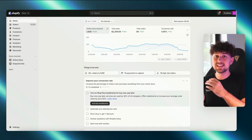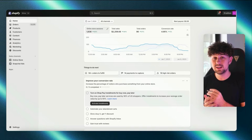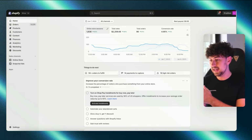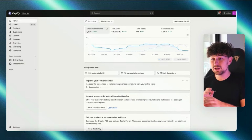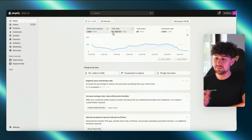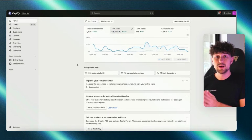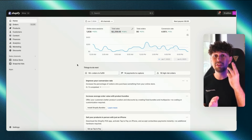We'll get into this later in the video, but a 4.9 conversion rate is an insane conversion rate, especially for clothing items. And the fact that this was built by AI, our whole storefront, is even crazier. So we'll get to that in a little bit. Let me just do a quick refresh check for you guys so you know we actually completed the challenge. And there you go, January 7th, 2024, $2,259 in 1 day.